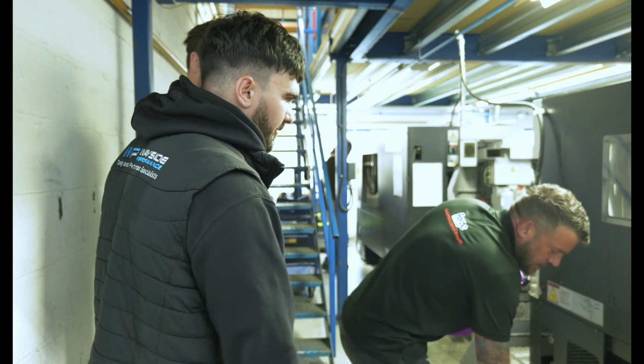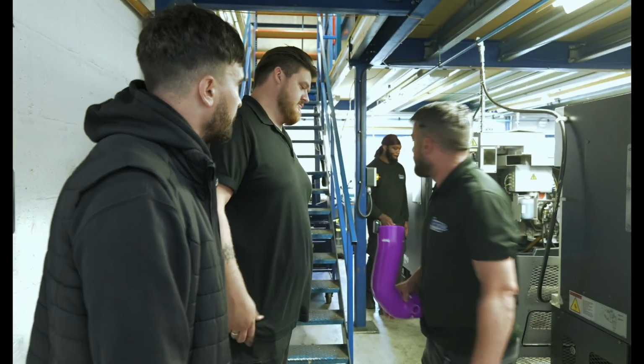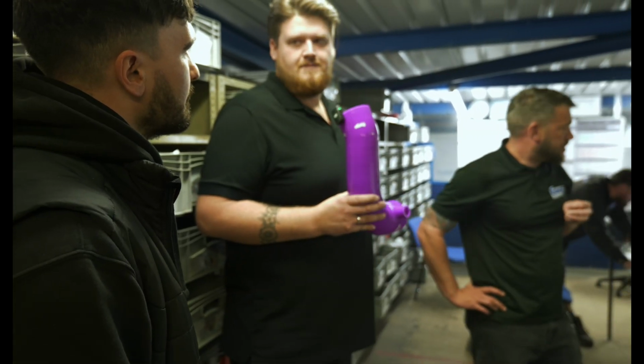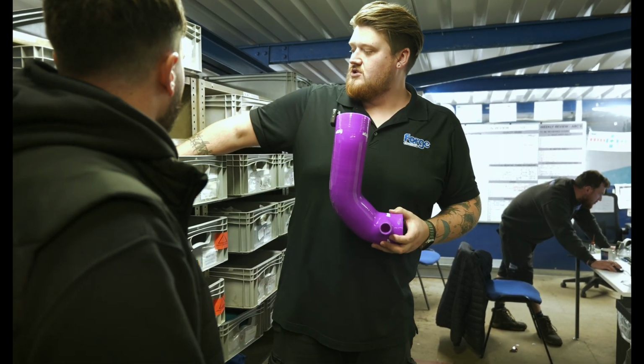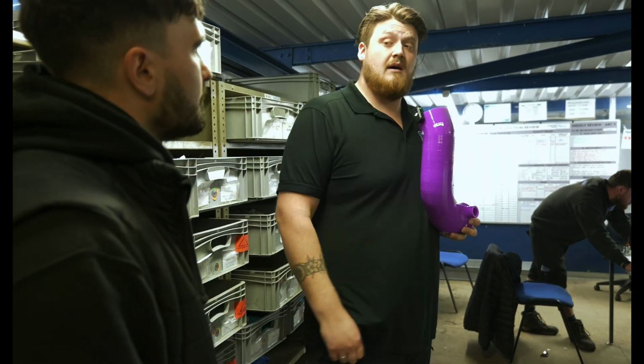So they're painted, powder coated. Actually, that's electroplated. The electroplate is a type of finish, isn't it? It's harder wearing. Whereas everything else that we do, all of the valves are anodized, like the black finish on the side pipes and the valves, and all of the intercoolers and stuff like that are powder coated.